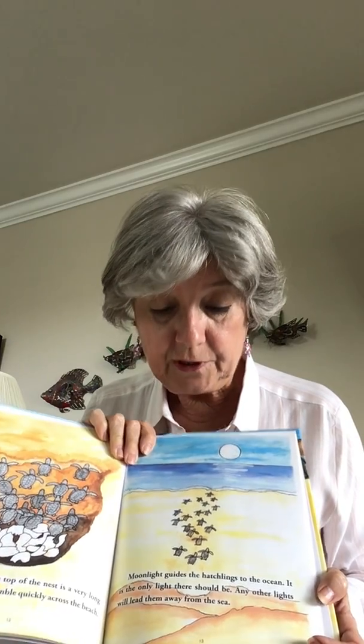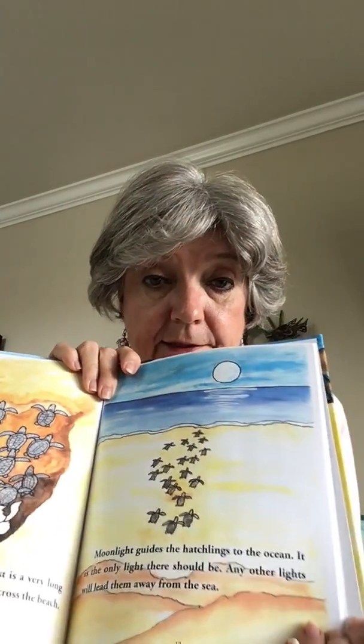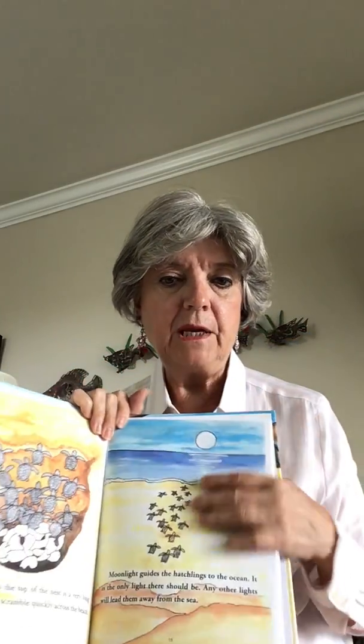It is the only light there should be. Any other lights will lead them away from the sea. So again, headlights, flashlights, lights in people's houses. If a baby turtle sees it, it will follow that light thinking it's the moon leading them to the ocean, and they won't make it. They will die. So it's really important to limit the lights.